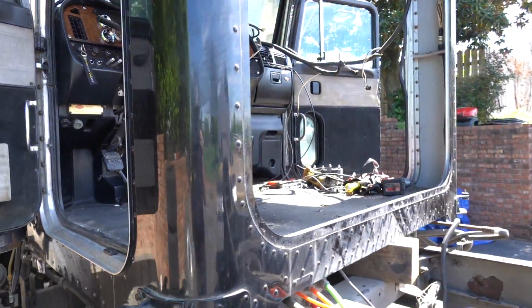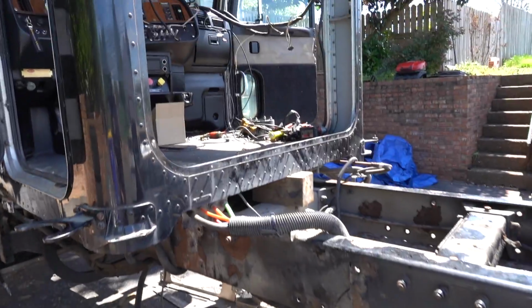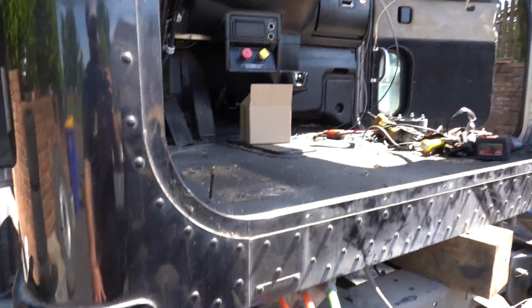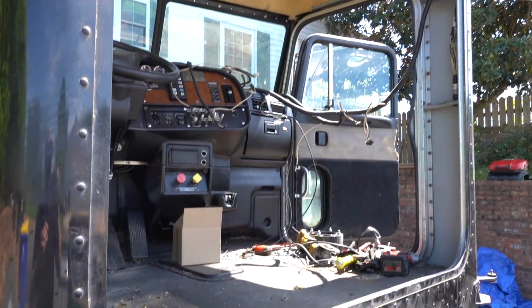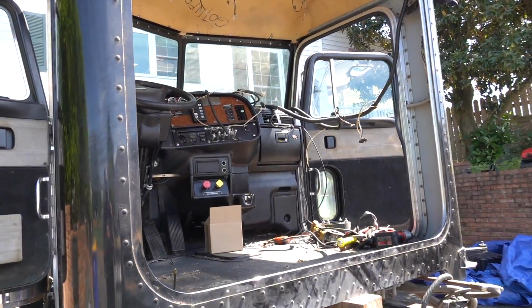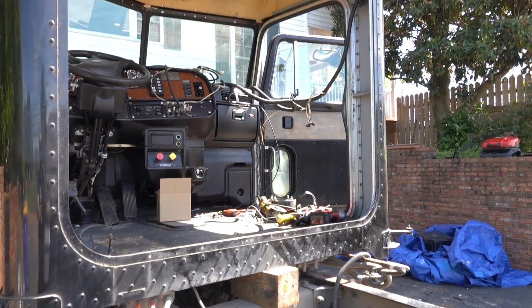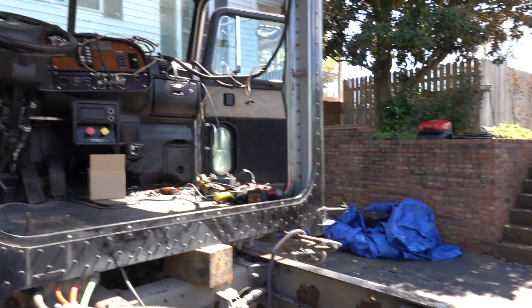She's coming along. We're gonna go ahead and try and clean up the frame here and get that painted very, very soon. That way we can start mocking up all of the new parts. But we are getting there. I'm excited to finally try and get this thing sealed up, get the sleeper on here, that way we don't have to keep messing with this tarp every time it rains.